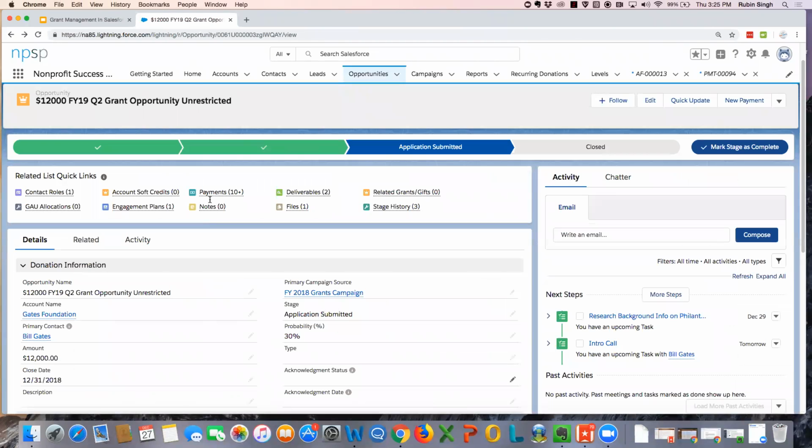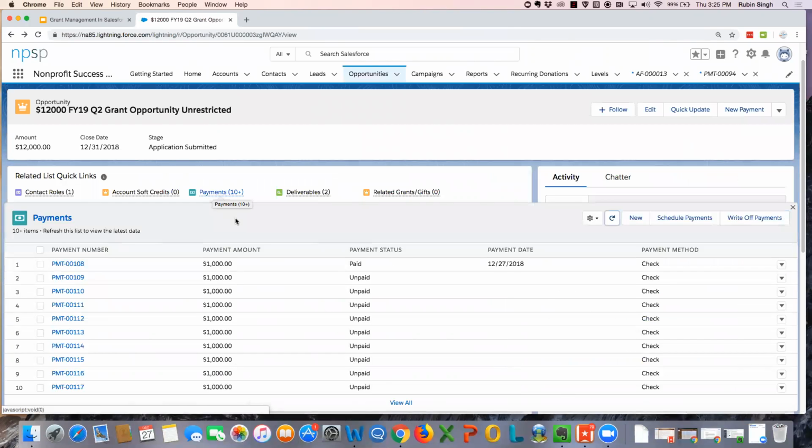So the payments are created, and if I highlight the payment section here, you'll see that the first one is paid. It has the payment date, and then all the unpaid ones associated with it. And of course, I can still, on an individual basis, update any of these payments if I need to make changes. Again, change the date, change the amounts, write off specific ones, or I can write off all the payments. If I select the write off payments right here, it will change all these unpaids to cancels. So rather than having to go one by one, you could write them off all at once if you had to for some reason. So that's how you schedule payments.